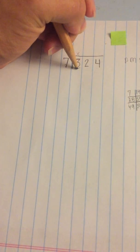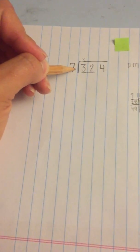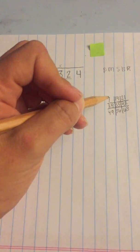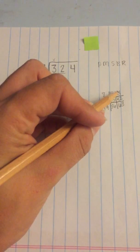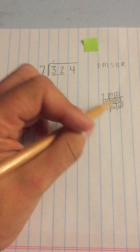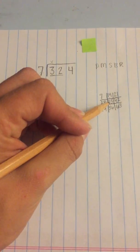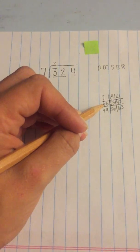So instead, for my D step, I'm going to look at the 32, not just the 2, but the 32. And I'm going to ask myself, what's 32 divided by 7? Or the easier way for me to ask it is, how many times does 7 go into 32? Now, if I'm not sure, I can come over here and count. Does it go in at least once? You betcha. Twice? Yep. 3 times? Yep. 4 times? Yeah, 28 fits into 32. 5 times? No, 35 does not fit into 32. So it only goes in there 4 times.